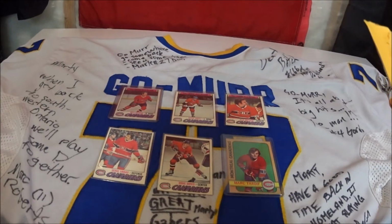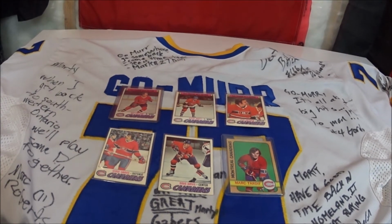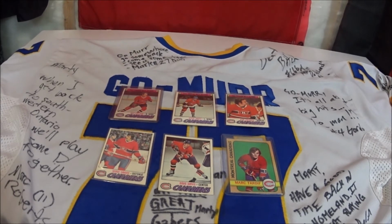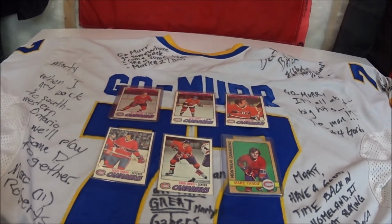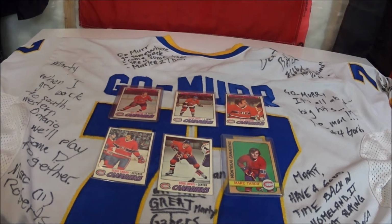Now, I paid only $20.01 for the entire lot. It was free shipping. So it was a fairly good deal considering the quality of these cards, the age of the cards, and the members of the cards. After all, four of these guys are in the Hall of Fame: Lafleur, Shutt, Dryden, and Savard. Jarvis was a well-respected Frank Selke winner. Tardif was definitely a WHA Hall of Famer, and was a former number one draft pick of the Montreal Canadiens.